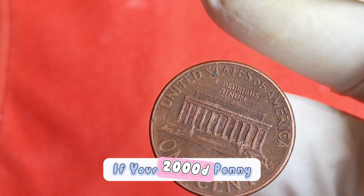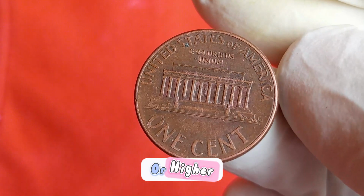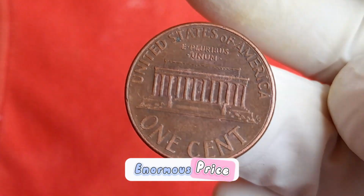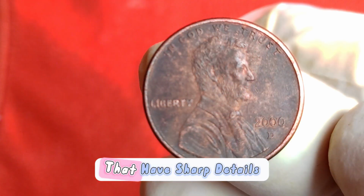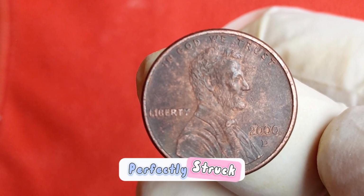If your 2000 penny is in mint state condition, especially MS 68 or higher, it can fetch an enormous price. We're talking about coins that have sharp details, no scratches or signs of wear, and are perfectly struck.